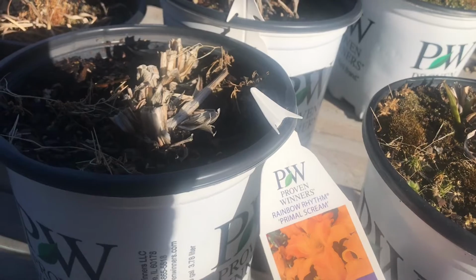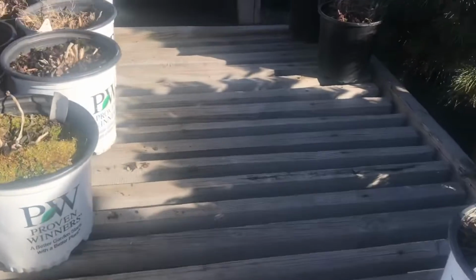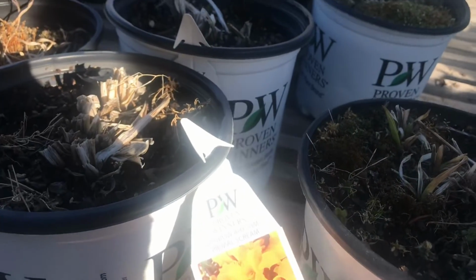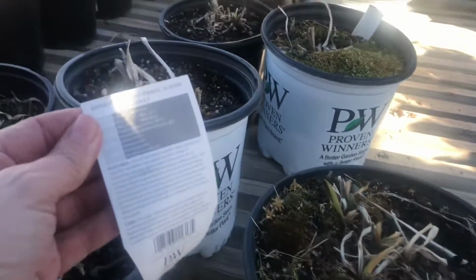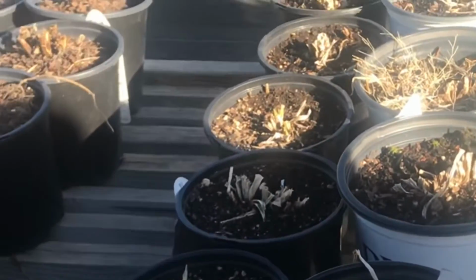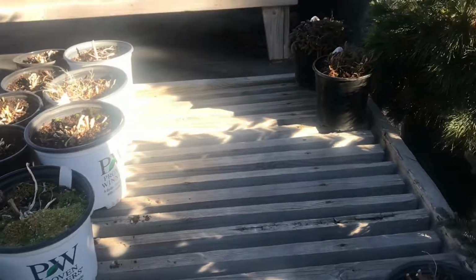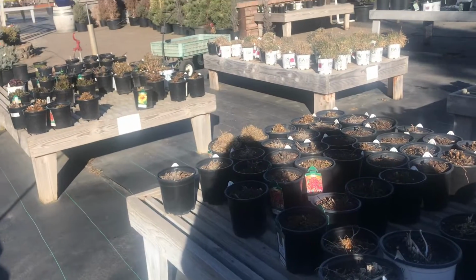Rainbow Rhythm Primal Scream. Cool. I don't know what it is, but sounds amazing. Firefly Peach Sky. That's an Achillea. What about this? Hemerocallis. It's a daylily. Did you hear what I called it? Rainbow Rhythm Primal Scream. Oh, well, you gotta get that. It's a cool garden.